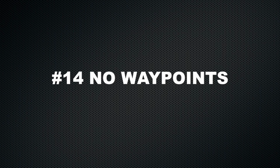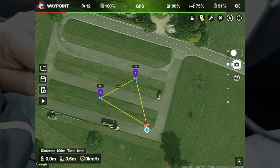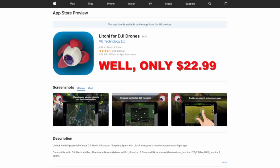With Mavic Air, they have excluded the waypoints, and this is really a shame because this was a really useful feature if you had to fly missions for clients where you had to repeat the flight path. I'm really missing that part. That was an essential part of the Mavic Pro package. Luckily, there's a way around it. You can use apps like Litchi to enable waypoints for your Mavic Air.